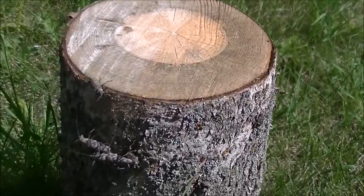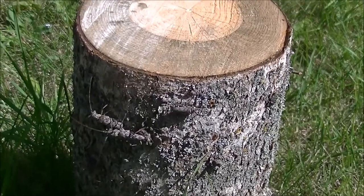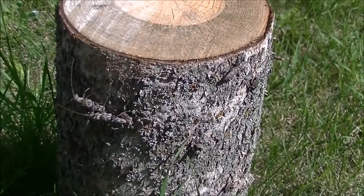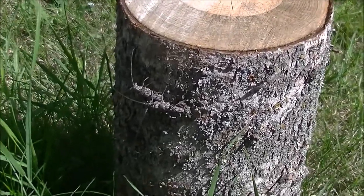But the one at the top of the... It's missing an antler or an antenna. So I think that's how they... There's four on this stump. And one of them's latched onto the one. Okay, this is creeping me out.